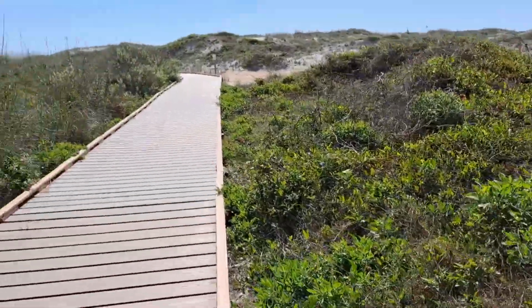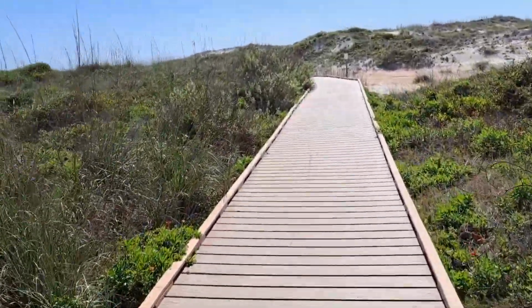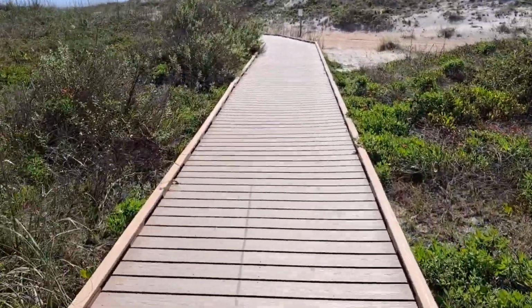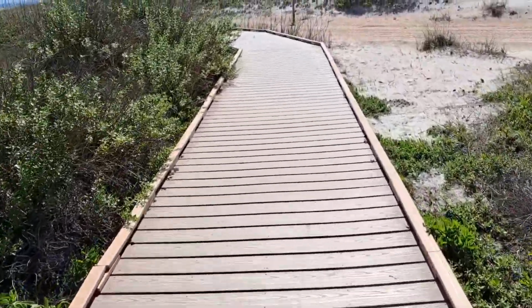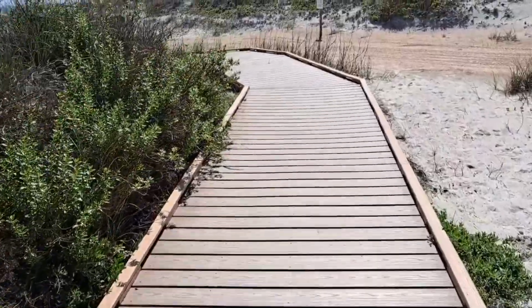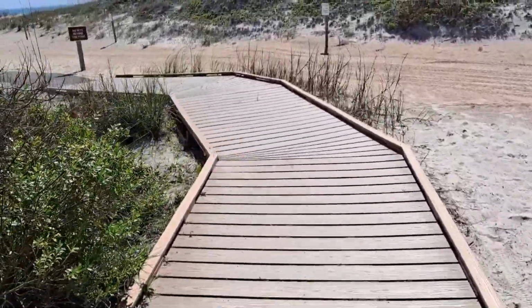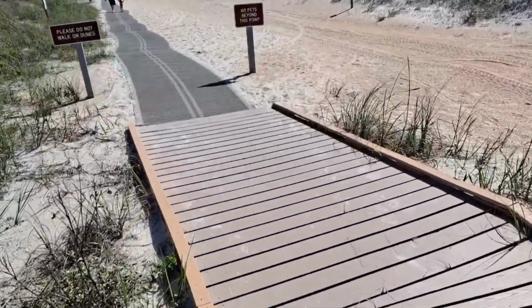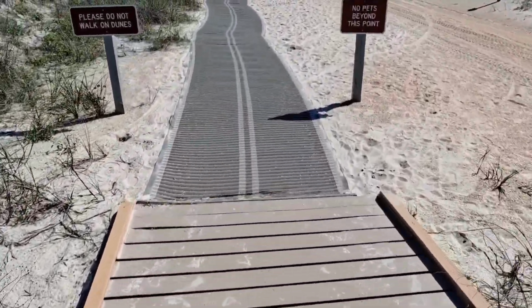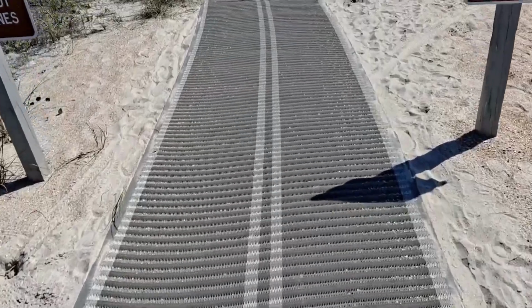So I'm gonna catch up to the family and check it out. This is a nice walkway. I like these kind of walkways. Sometimes you never know what you're gonna get. And when we come to the beach, we have lots of stuff. So, but it's nice. They got this nice hard surface. A lot of the state parks use these as paths.